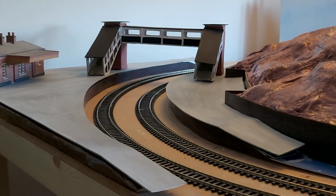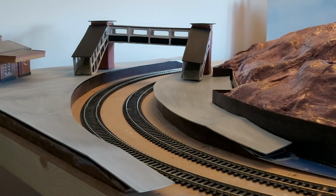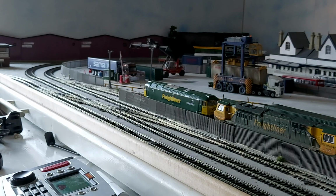But like I said, my next plan is to continue with the back scenes all the way around, and basically I needed to be able to do the drop down section in order to carry on. So that's why I ended up having to cut the track and wire it up. Fortunately, after today's major mishap, thankfully everything is still up and running. So the last thing I have to show you is just coming into shot now.